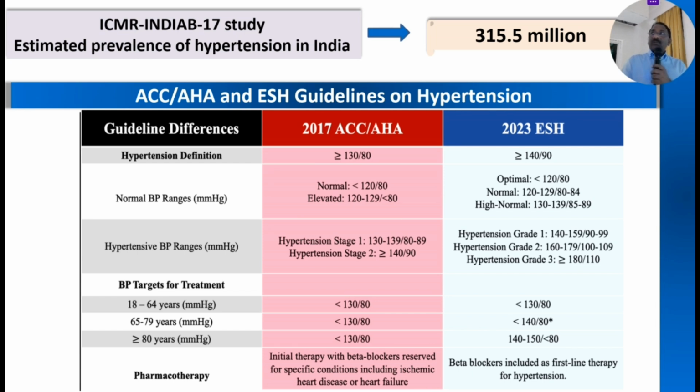And for hypertensive stages, we have three stages: stage 1, stage 2, stage 3. Systolic between 140 to 159 and diastolic 90 to 99 is grade 1 or stage 1 hypertension. Stage 2 is systolic 160 to 179 and diastolic 100 to 109, and stage 3 is systolic more than 180 and diastolic more than 110.